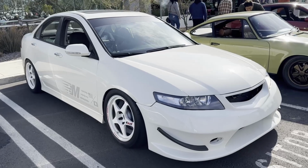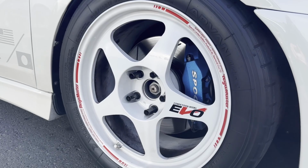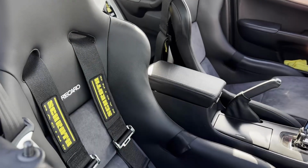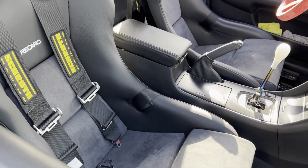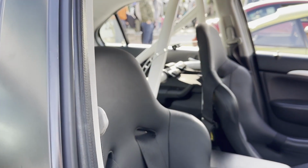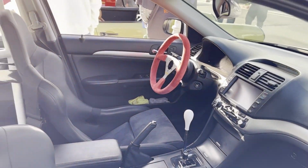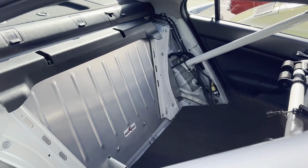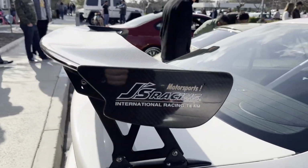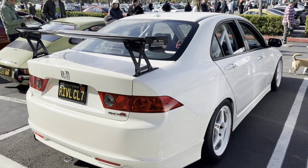CL7 TSX on Megamaster Evos, spoon calipers and Recaro Pole Positions. Oh, these are nice with the suede or Alcantara interior centers, Rollauto power bar, shifter and steering wheel, M&M block off. Jay's Racing spoiler. Always love the Jay's Racing end plate fences. Those are really cool.